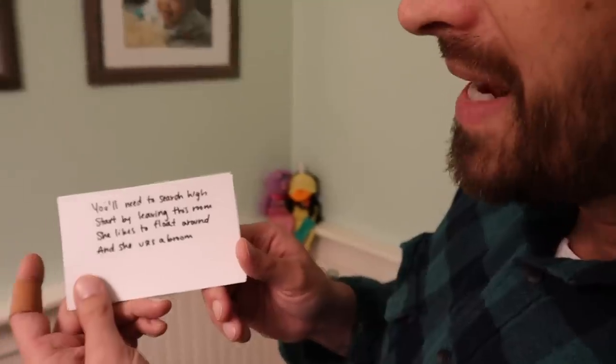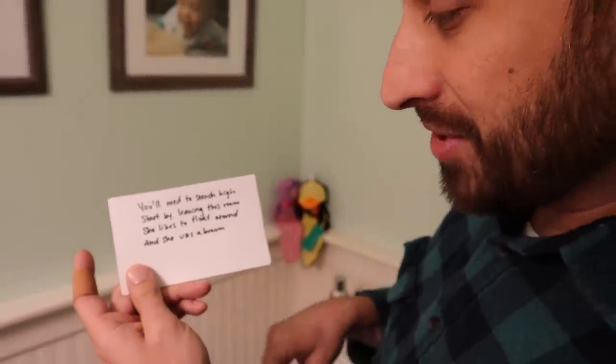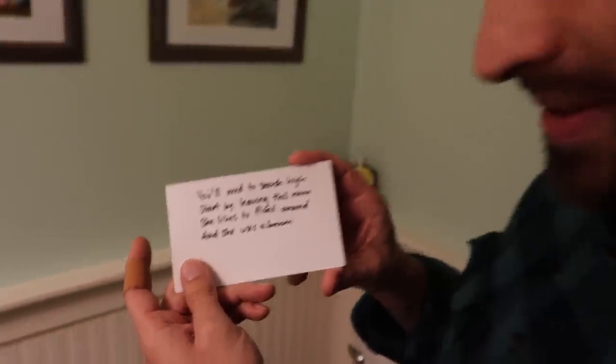All right, we have another clue, guys. It says, you'll need to search high. Start by leaving this room. She likes to float around and she uses a broom. I know! I know it! You do? What is it? That is spooky!